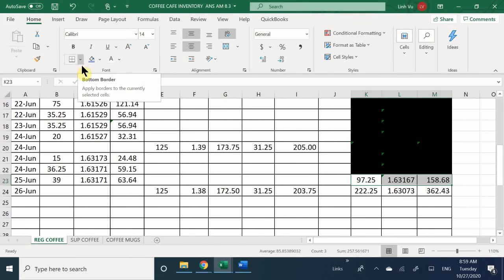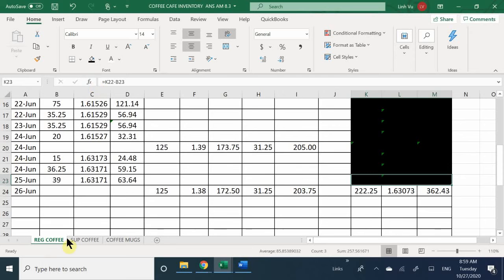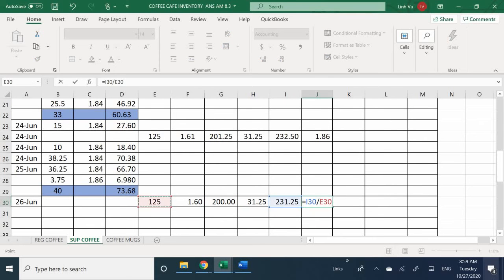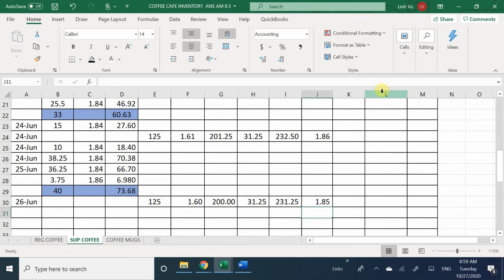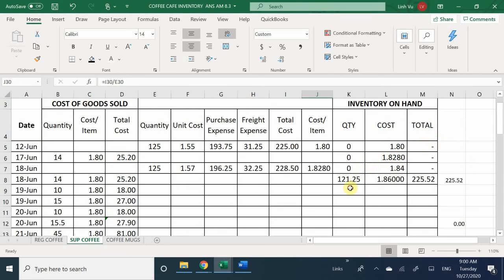And we'll move to Supreme Coffee. So then we'll go to quantity, 125, get 31.25. The total should be $231.25. Average cost per item is $1.85. Good. We're adding 125 to the inventory on hand. 125 net. Yep.